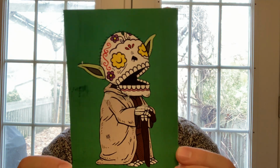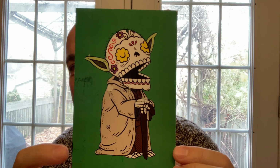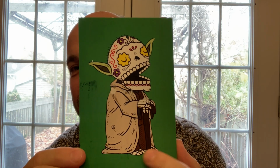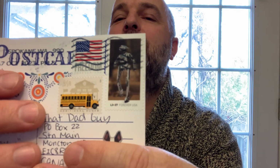And then the next card is kind of Halloween meets Day of the Dead. We have Yoda in almost a Day of the Dead mask, but very great for Halloween. You can see his skeleton hands and feet there too. I really like this. She says she found this at a local shop. I knew it was a perfect fit for a postcard for me. You nailed it. This is great and perfect timing with Halloween. There are the stamps. So thank you very much, Kara. Kara is in Washington on the West Coast of the US, if I forgot to mention that earlier.